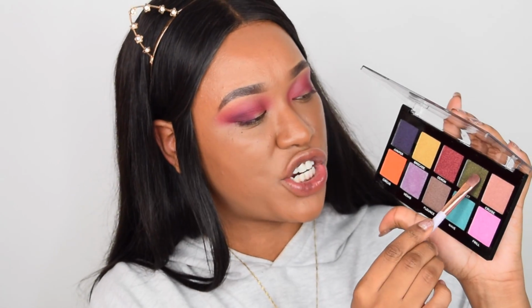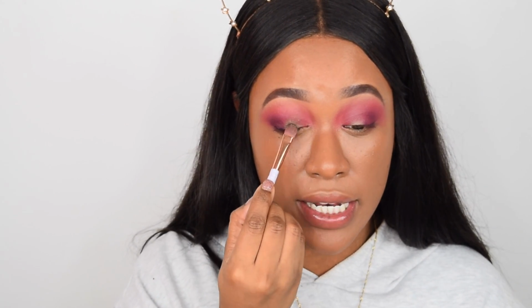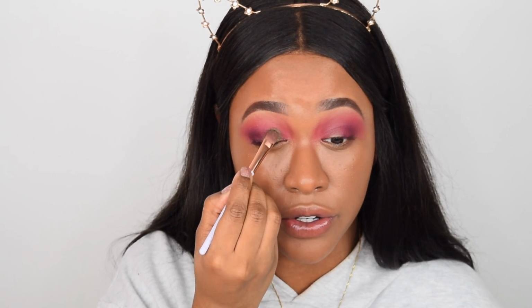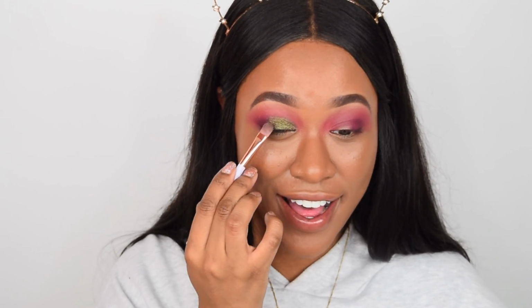So taking that green shade, which is called Velvet, and it reminds me of a Christmas tree, I'm gonna put it straight onto my lid. Okay, it might need wetting because it's not really sticking. Let me try. Okay, you have to drag it on. You can't pat these on. Wow. This is dry, by the way, guys. What? Pigment. I love that. It's so smoky and Christmassy.